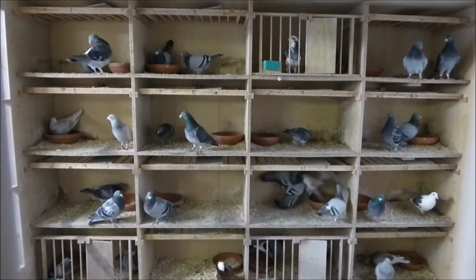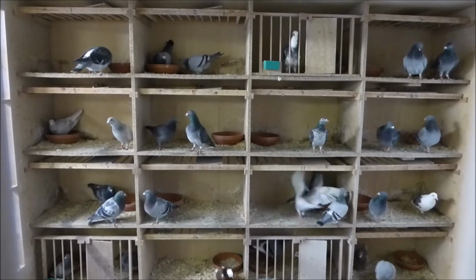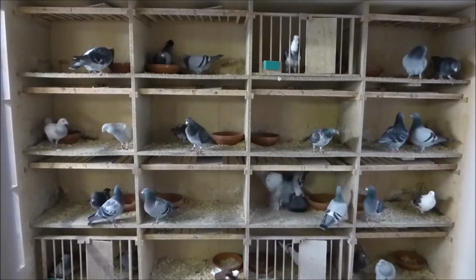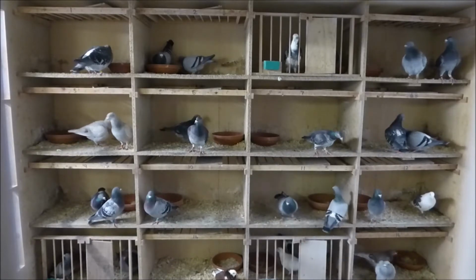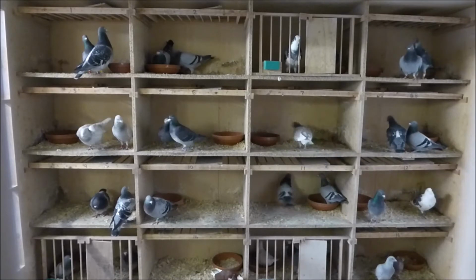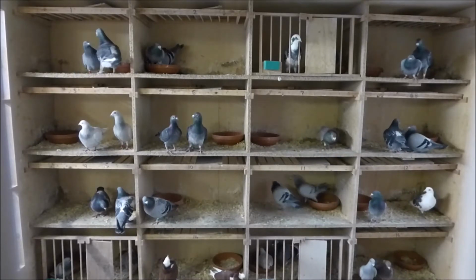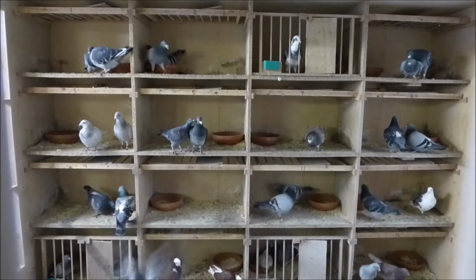You can see there's a good tussle going on there between the red and the blue. They're both holding their box, no trouble at all. The red just wants to test him out every so often. I want to keep the enthusiasm of the birds up, so at the moment we haven't put any straw in, but I will do tomorrow.